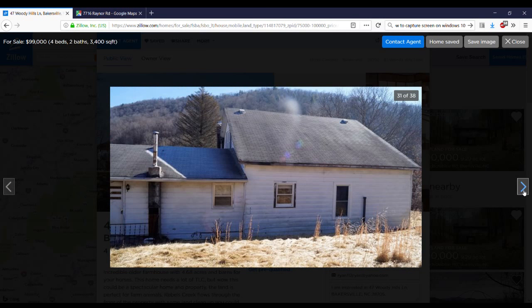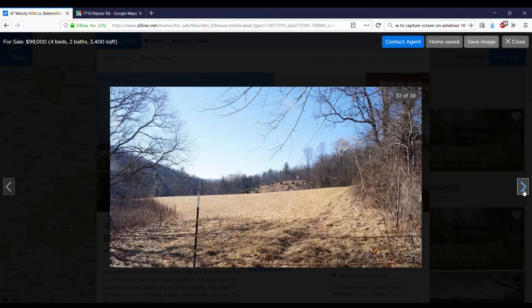Here's the back of the house. And now here's a trick that they do, and I see this a lot. You see this fence here? This very much could be the realtor standing at the edge of a property and taking a picture of the neighbor's yard. And I've had that happen to me so many times. They're like, oh, look at these great pastures, but it's not the land that they're selling. It's the neighbor's land, which is super frustrating. So just understand you've got to take these pictures with a grain of salt.